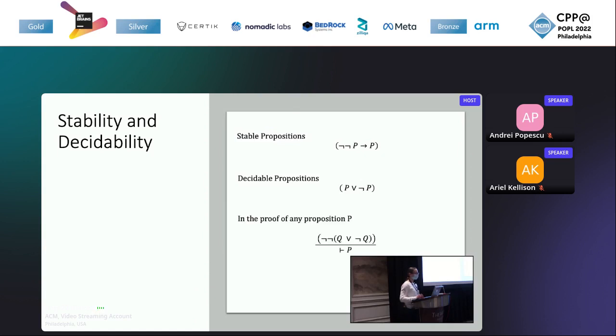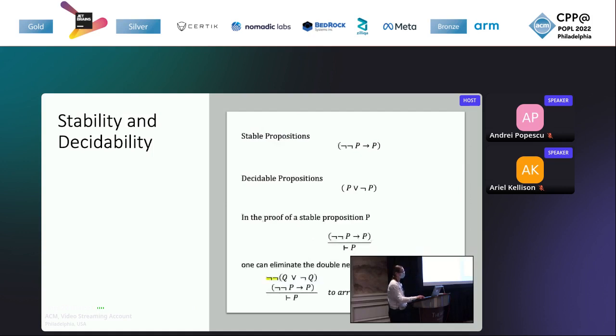And while not all propositions in constructive logic are decidable, the double negation of the decidability of arbitrary propositions is constructively valid. So in the proof of any proposition P, we can assume the double negation of Q or not Q for any Q. Why is this important? Well, in the proof of stable propositions P, one can eliminate the double negation from arbitrary proposition Q or not Q to arrive at the decidable proposition itself. And importantly, negated propositions are stable propositions.